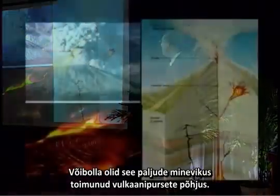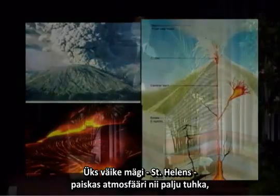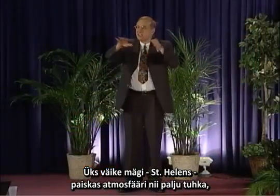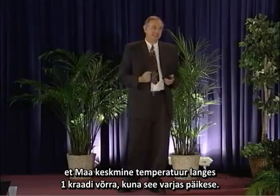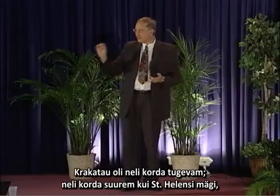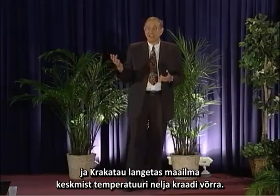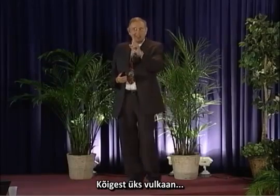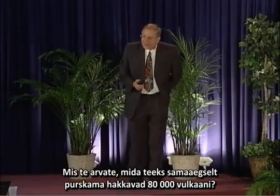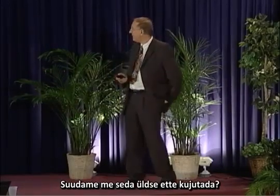And maybe this was the cause of the great volcanic eruptions that must have existed in the past. One little mountain, Mount St. Helens, put so much dust into the atmosphere that the world temperature average dropped by 1 degree centigrade because it shielded the sun. Krakatoa was 4 times as strong, 4 times as big as Mount St. Helens, and Krakatoa dropped the world average temperature by 4 degrees centigrade. One volcano. What do you think 80,000 volcanoes going off at the same time would do? Can you imagine it? Can we even imagine it?